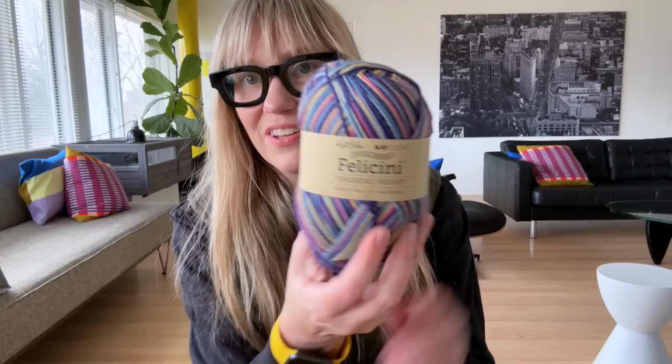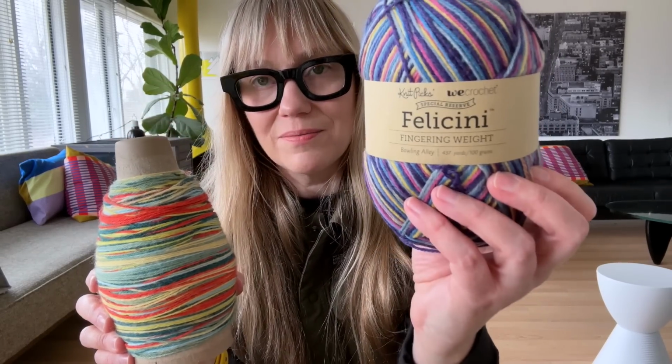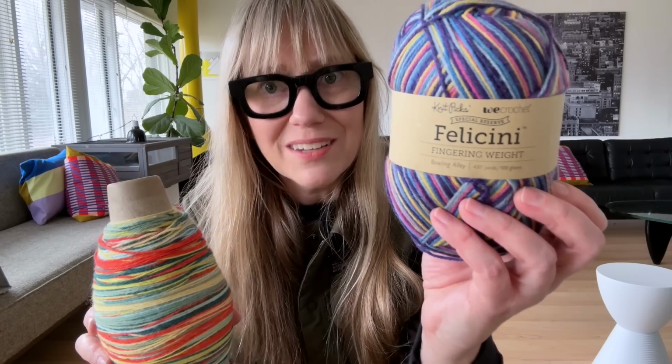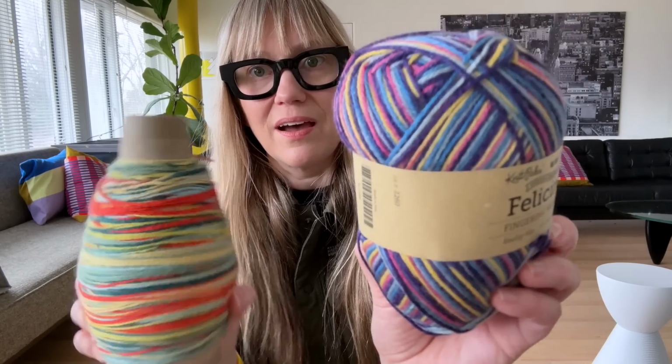This is another sock. Nope. Felicini. That's what it's called. That is this. Felicini is, I'm saying it wrong. Felicini. I always said Felici. Is that wrong? I don't know.